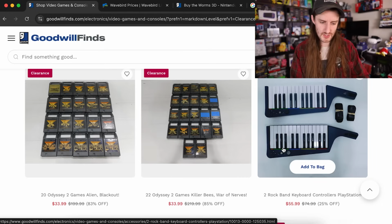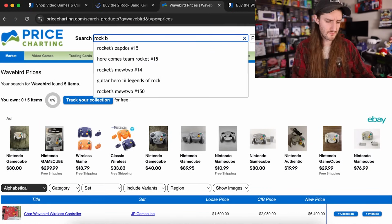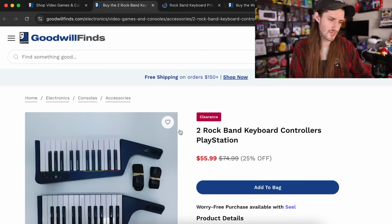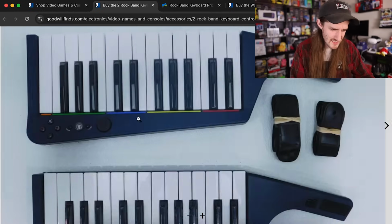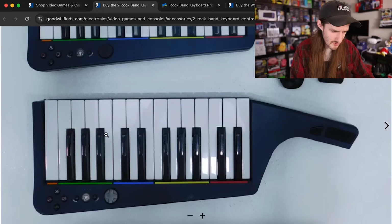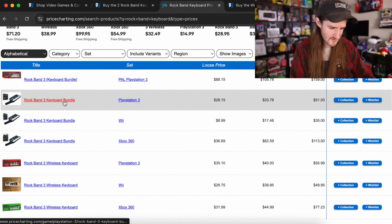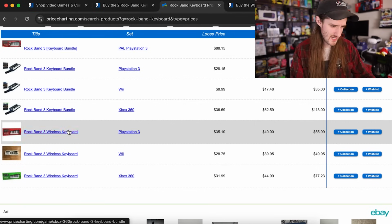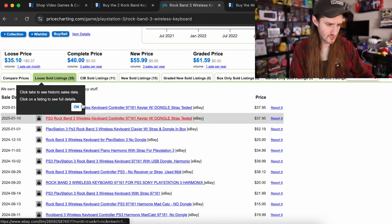Ooh, Rock Band controllers. I don't know how much those go for. That might not be a bad deal. Rock Band keyboard. It's a keytar, technically. No dongles, but I don't think these need them because they're the PlayStation 3 ones. Let's see if I can find it. So $28. Yeah, they're the PlayStation 3 ones, but I can't tell. I think it's this one. $35 for just the loose keyboard.